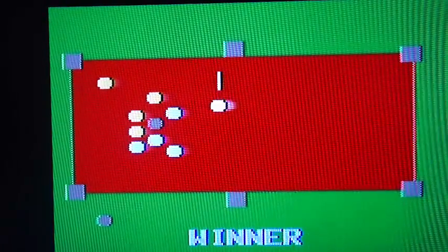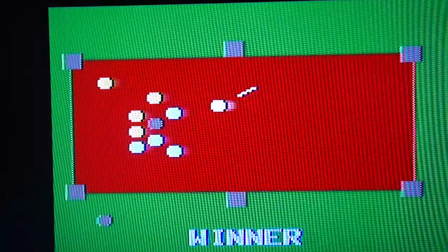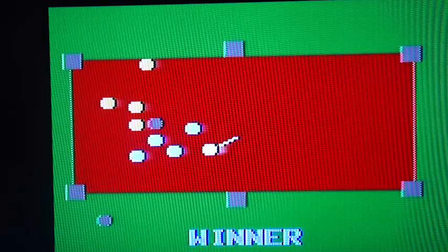Right, what's going on here? Okay, so it's player 2 now. Right, let's just try and split them up. It looks to me like there's only one sort of power.